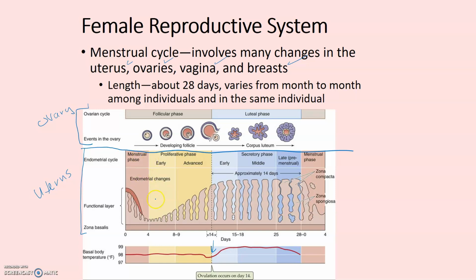So during the endometrial cycle, the menstrual phase is when the endometrium is being shed and bleeding occurs. After bleeding ends, all right, so we call that 0. So when menses starts, when somebody's period starts, that's day 0. By day 4, the endometrium should be mostly sloughed off, and you'll start seeing an early proliferation of the tissues of the endometrium itself, so that it starts getting thicker and thicker. There's advanced proliferation, so that's menstrual phase, proliferative phase, and now you have the secretory phase, where you have early, middle, and late secretion of hormones supporting the thickness of the endometrium.